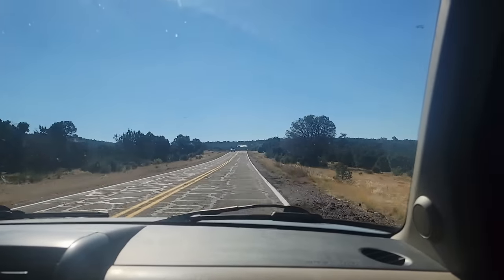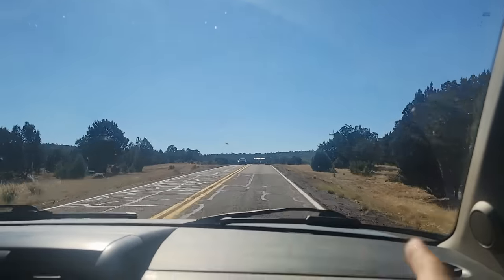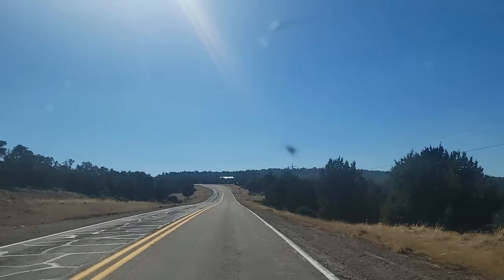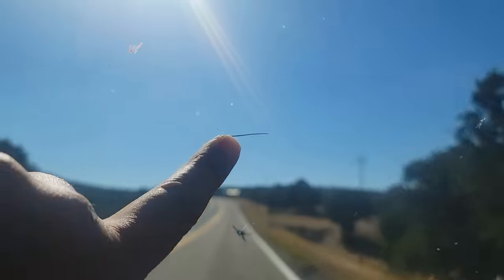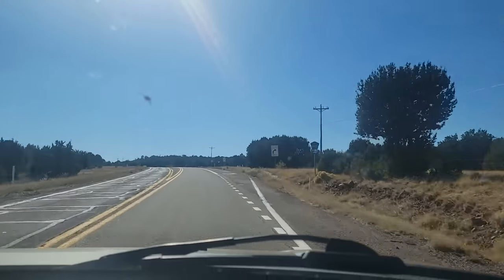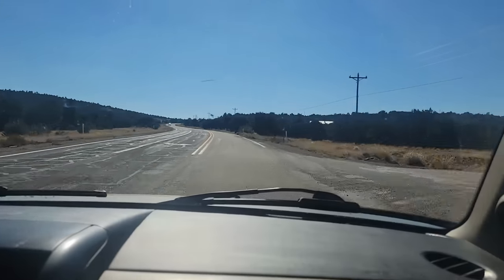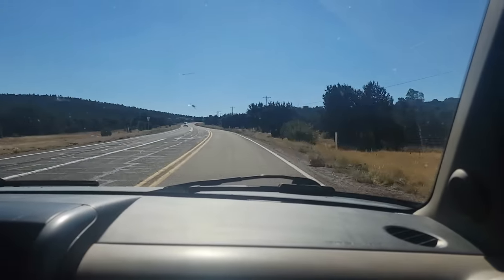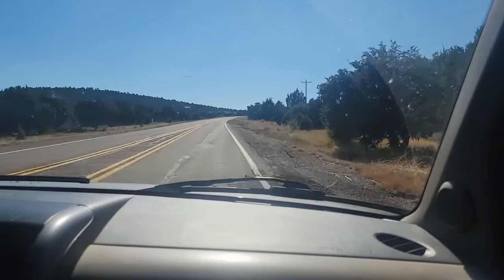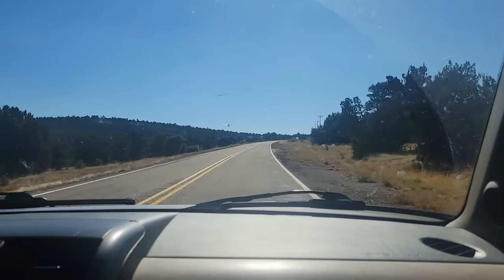So we're headed to Show Low in an Element that used to be mine. This windshield was just replaced, and in no time at all, this one was repaired, this crack. This one happened today. There's a couple more. There's just no way to keep a windshield here. So if you live in this area, or you live in Arizona, you need to get windshield coverage. I can't keep one in any of my stuff or the Element.